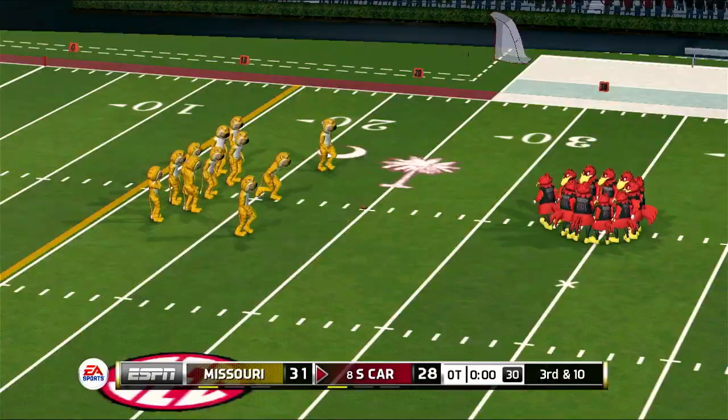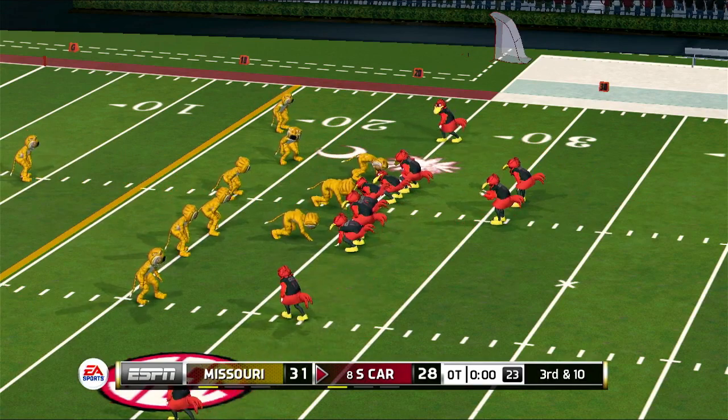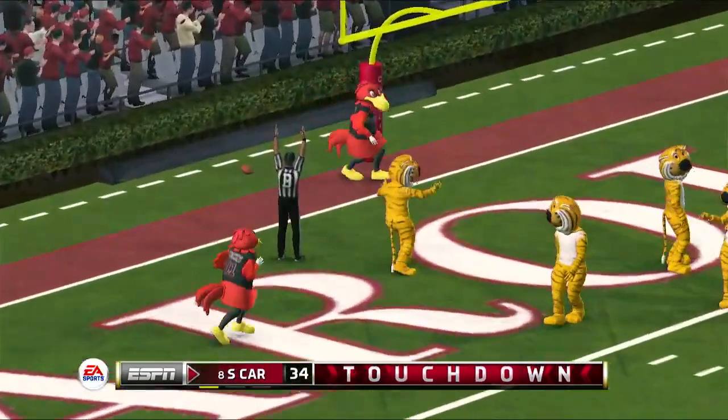Third down, and they need to get it to the 15. Going for it all to the end zone. This one is over.